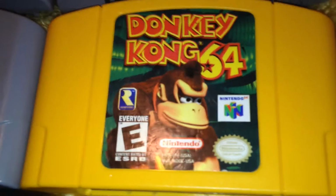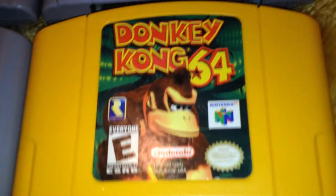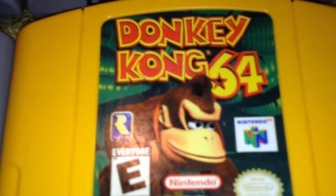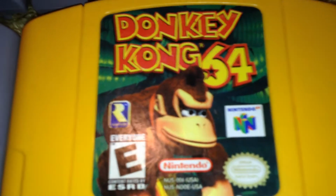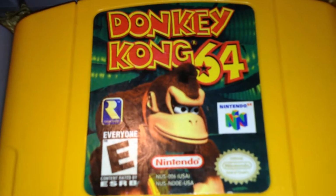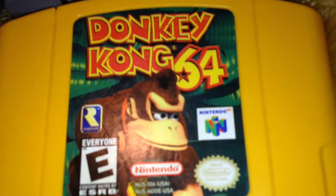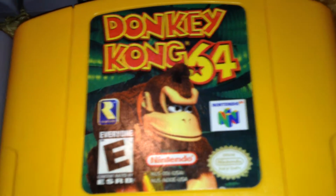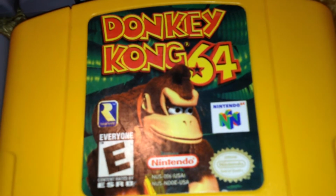Donkey Kong 64. Really nice cartridge designing. I think Nintendo made a good idea in using yellow. Their not for resale card is actually gray, and in Europe and Japan their card is actually gray. But I like the way North America chose yellow. They were pretty smart with that.